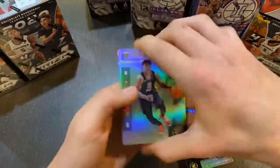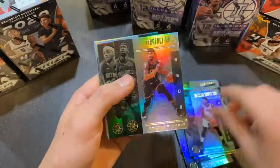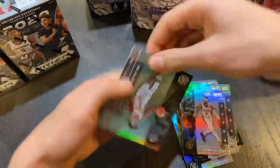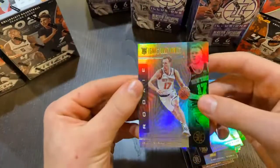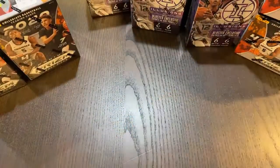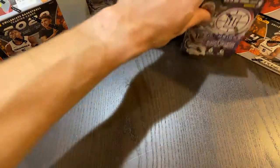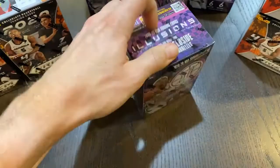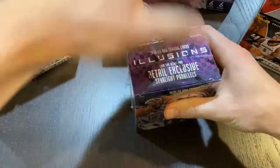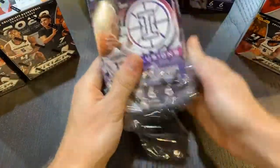Joe Ingles, Terrence Mann, and here we got Hassan Whiteside for the Blazers, Ross, Bruce Brown, Kelly Oubre Jr., Harry Giles, and Ignas for the Knicks. All right, let's keep it going here. Nice to see the Giannis peeking out early with Ace Tate insert card there. Let's see what we can find in box two.